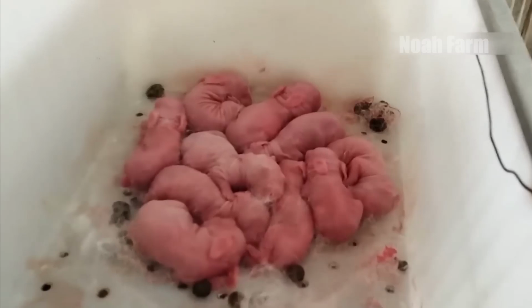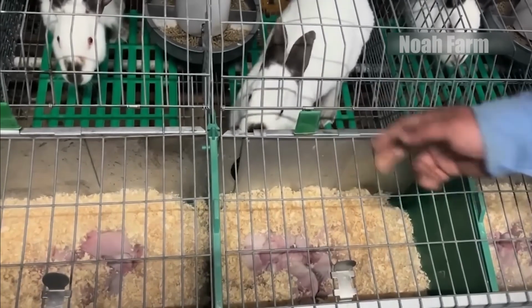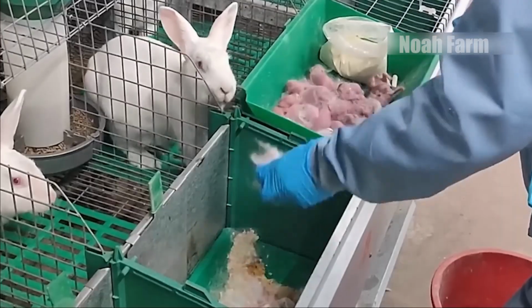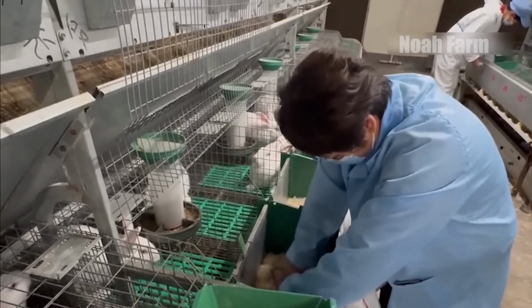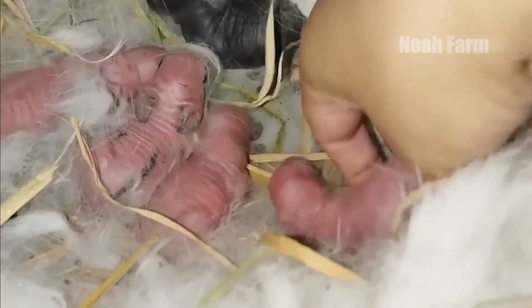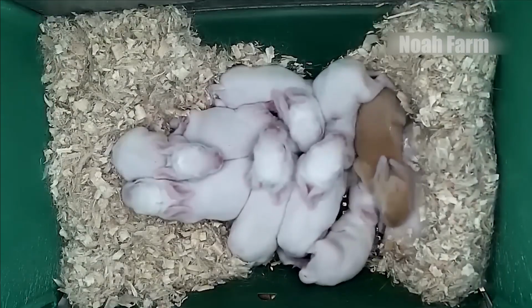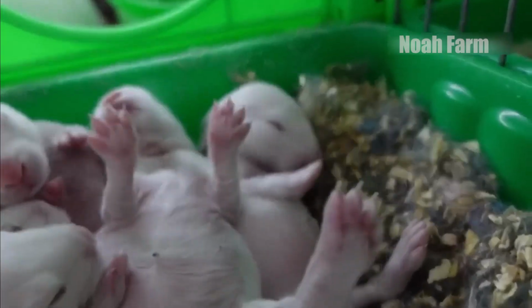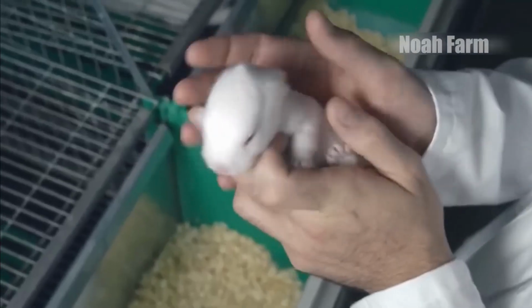Caring for baby rabbits from birth to maturity is a crucial process. Baby rabbits are very small and weak, born without fur and with their eyes closed. Baby rabbits are entirely dependent on their mother's milk. Rabbit milk is highly nutritious, providing all the essential nutrients needed for their growth and development.